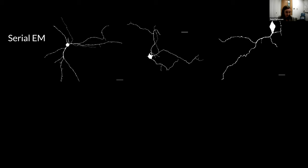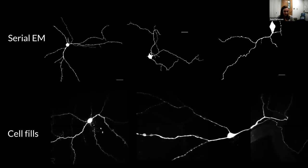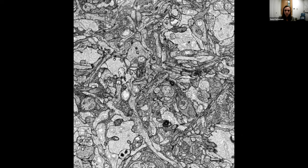So the ipRGC dendrites were sparsely branching and their dendritic fields extended beyond the edges of our 200 by 200 micron volume. And these dendritic fields of the reconstructed ipRGCs compare very well to cell fills of ipRGCs in the electrophysiology experiments I'll discuss later on. So our reconstructions of the established S-cone circuitry and the ipRGCs gave us the necessary infrastructure to effectively search for the source of the S-off response.